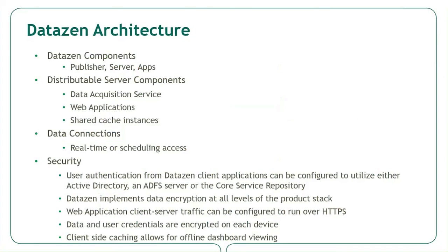In terms of security, Datazen can use Active Directory, ADFS. It has its own core service repository as well. All data at rest, whether it's sitting on the Datazen server or sitting on a mobile device, is encrypted. So there's that level of security also included. And as I was saying, client-side caching allows for offline dashboard viewing.